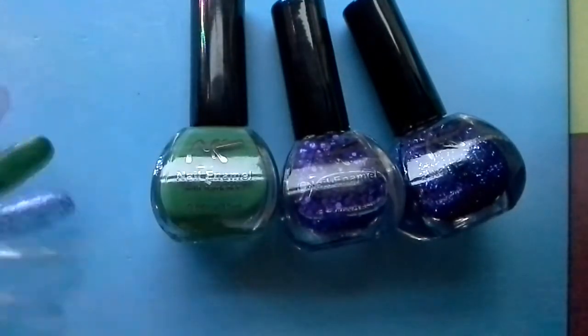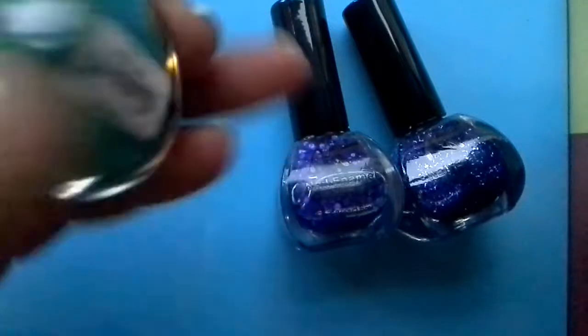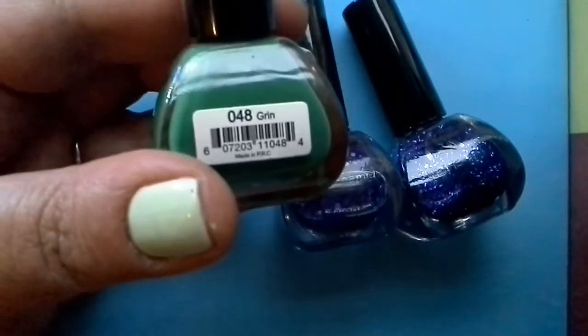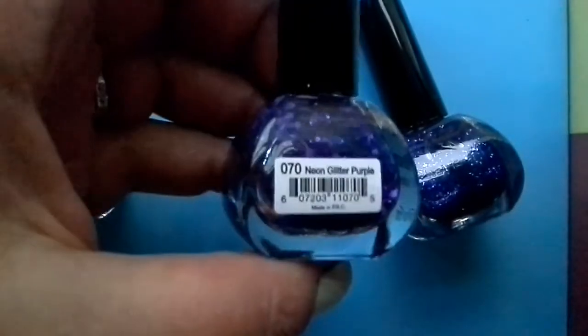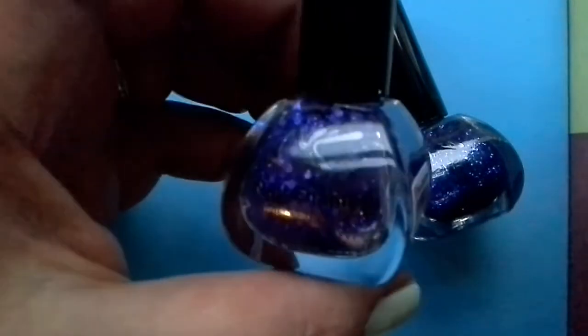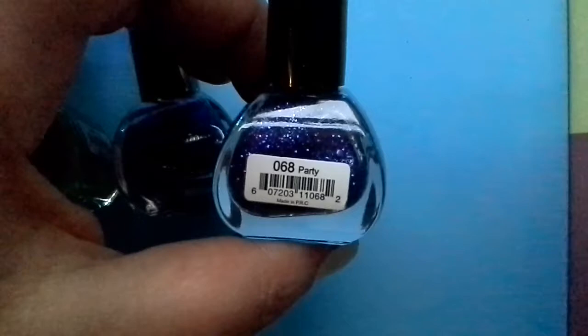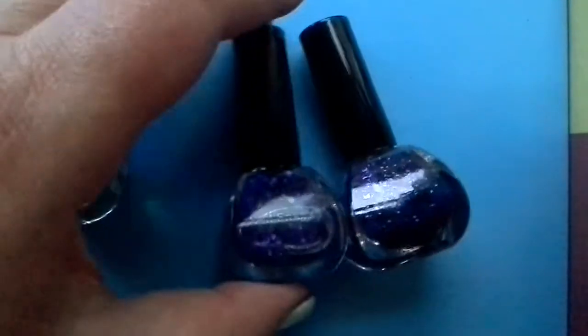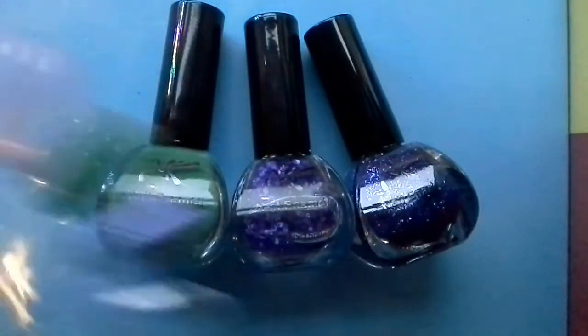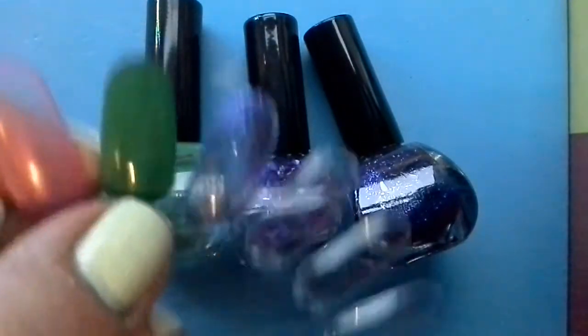So this is a green cream, and this is called Grin. This is a purple neon topper, really original, neon glitter purple. I've got a real weakness for purple, and this one is a clear base purple glitter called Party. So I thought, okay, I'll give them a go. Of course I had to get 3 rather than just 1. But this is it. These are those. So this is the green, Grin.